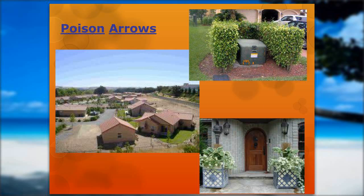So again, poison arrows are a very important thing for you to consider. Even the cures for poison arrows are not always going to handle the feeling deep down subconsciously for a person. So when you find a house like the one on the top right that has a utility box, certainly a hedge like this actually buffers it and takes away a lot of the severity of it. But it's to your benefit sometimes and their benefit to try to find a house that does not have this on the lot.